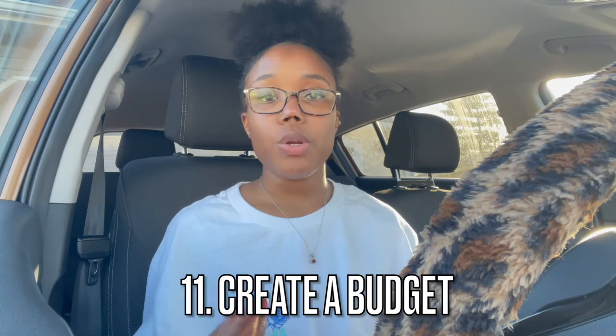So along with creating a schedule, the next tip I have is to budget. Budget how much you want to make when you go out for a day with Instacart. That way you know how long you have to stay out for. And let's say if you don't make enough on one day, maybe you can go out on another day or something along those lines.